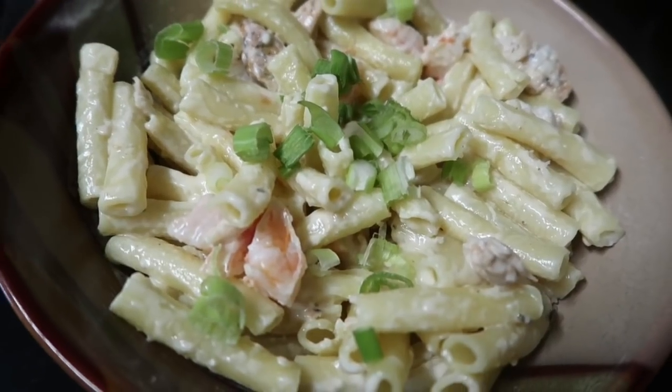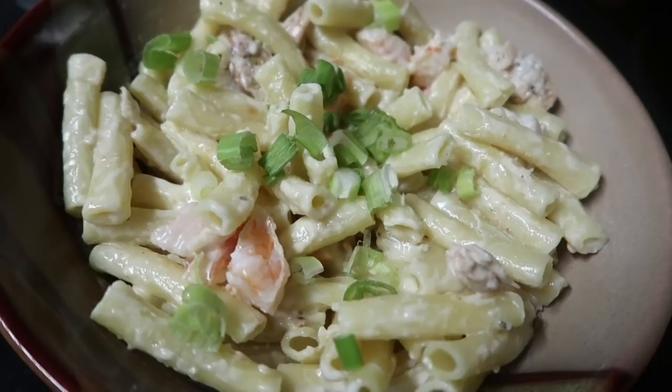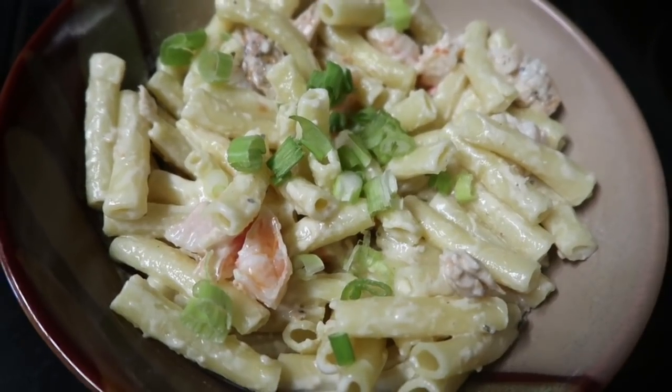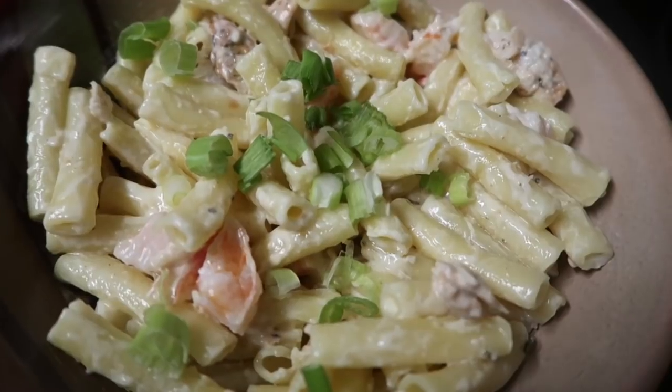So here is another recipe that I have an entire cooking video for, so I'll link that down below for you as well. But this is my homemade Alfredo, which I assure you guys, this is a super simple Alfredo recipe, but once you try this, you will never make another recipe.